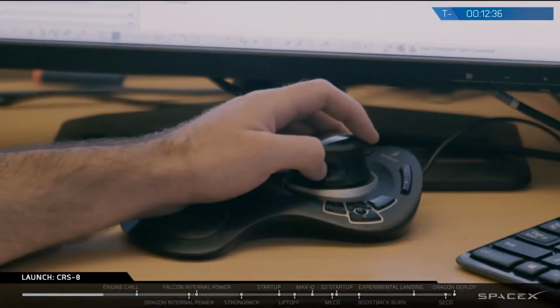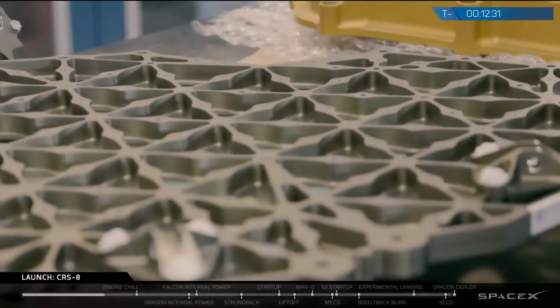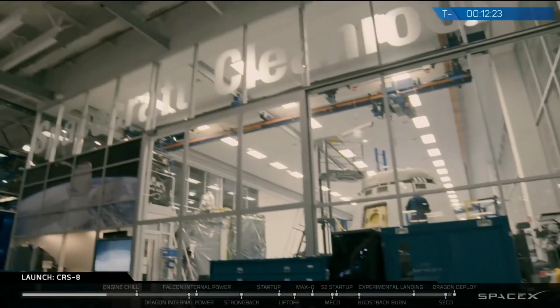Before Dragon gets to orbit, there's a lot that has to happen. First, it starts off in the design and analysis phase, where engineers iterate and ensure that we have a good design moving forward. After that, we go into the manufacturing and integration phase. This is where pieces of Dragon are manufactured and then assembled right here on the factory floor. It is then transferred into the clean room.